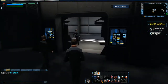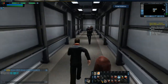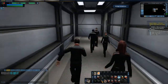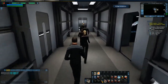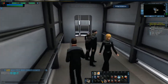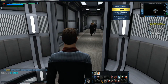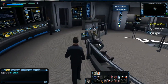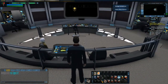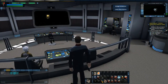So, verdict. Is the ship worth it? Well, that's really going to depend on what your focus is for purchasing this pack. If you're looking for a brand new science vessel that you feel is going to really up your game, I wouldn't recommend it. This may not be the vessel of your choice.